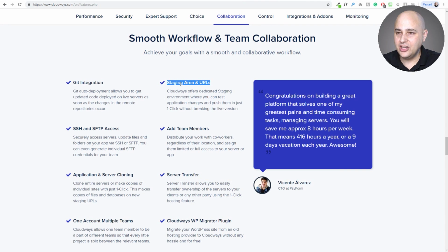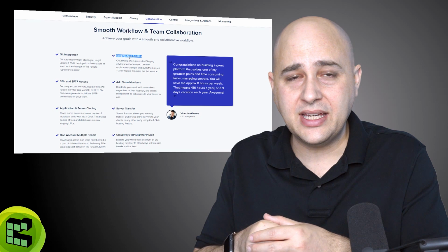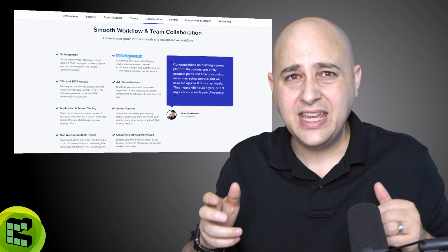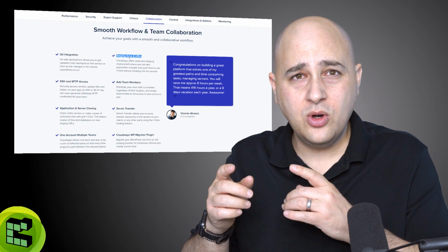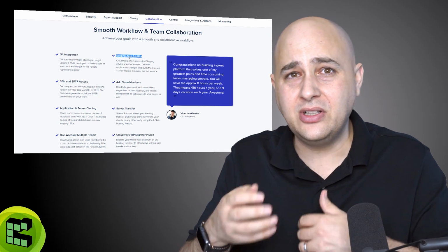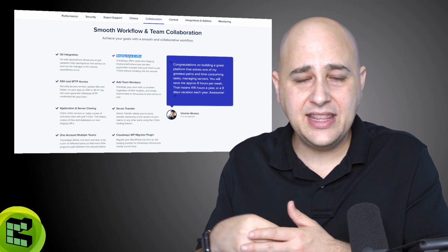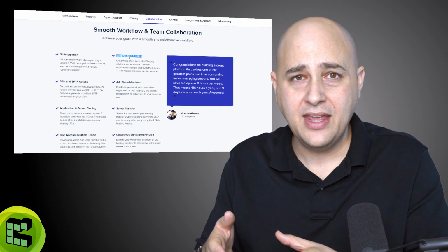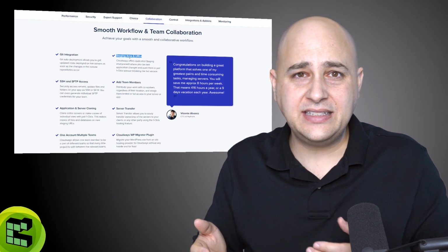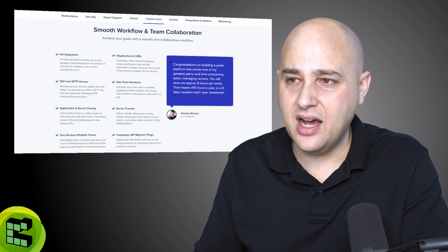Staging area and URL. So what this means is, with your traditional hosting, if you want to start working on a website, you have to actually link it up. You link up the domain name to your hosting account, and you're working off of that domain name, even though it's going to take you a while to build a website. Well, with Cloudways, when you create a new WordPress install, they give you a temporary URL that you can build everything off of. And then when you're ready to connect the domain name, you just go through a few steps, and it automatically will change to that domain name. I really like that, so I can have as many test installations as I want, and I'm not using a domain name for that. So that's what they're talking about, this URL.